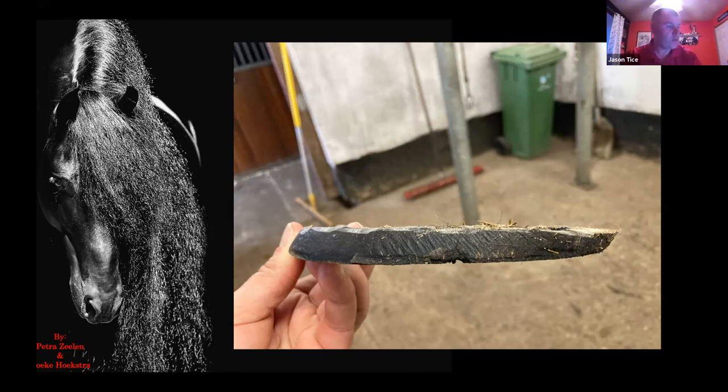Another question for you. Yes. My farrier does not like the front clip. He only uses shoes with the side clips. How much does the side clip differ in hoof health and movement?